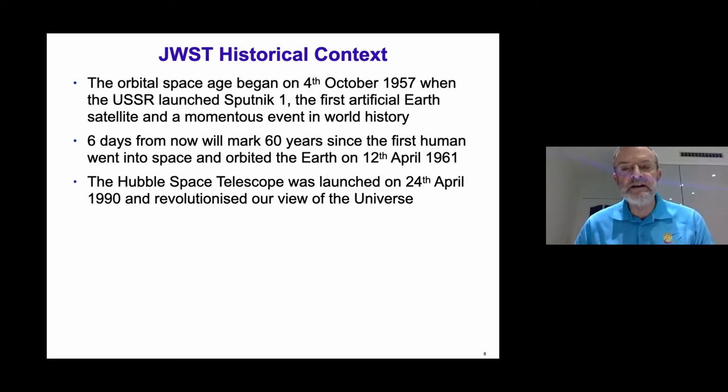And the Hubble Space Telescope went up in April 1990, and it's true to say that Hubble completely revolutionized our view of the universe. In fact, some people say of the over 400 years since the invention of the telescope, there are two phases: before Hubble and Hubble. Hubble just changed everything.